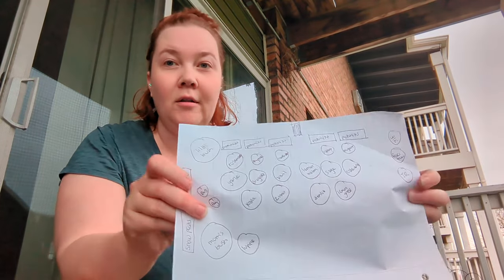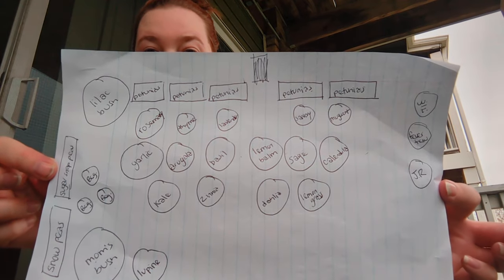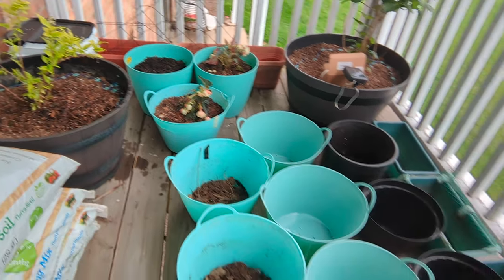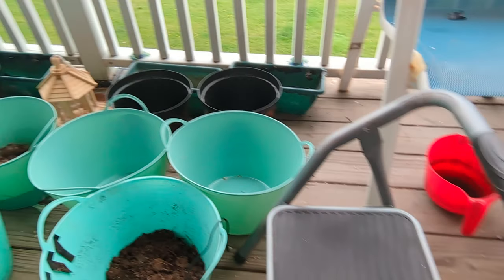So I've got the whole garden mapped out where everything is going to go. I'll show you. I realized I didn't show you how it's all set up, so let's take a quick look. I've also got three over there. So let's get started.